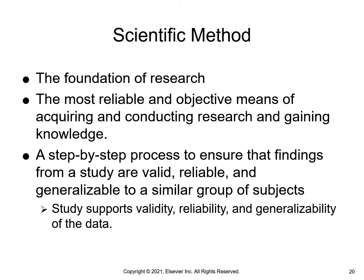So the scientific method is actually the foundation of research because it is the most reliable and objective method of gaining knowledge. Because this is an objective way to gain and test knowledge, the method guides us in applying research-based evidence into practice and conducting future research. When we use research-based findings to change our practice, we have to make sure we understand the process that is used to guide the study.